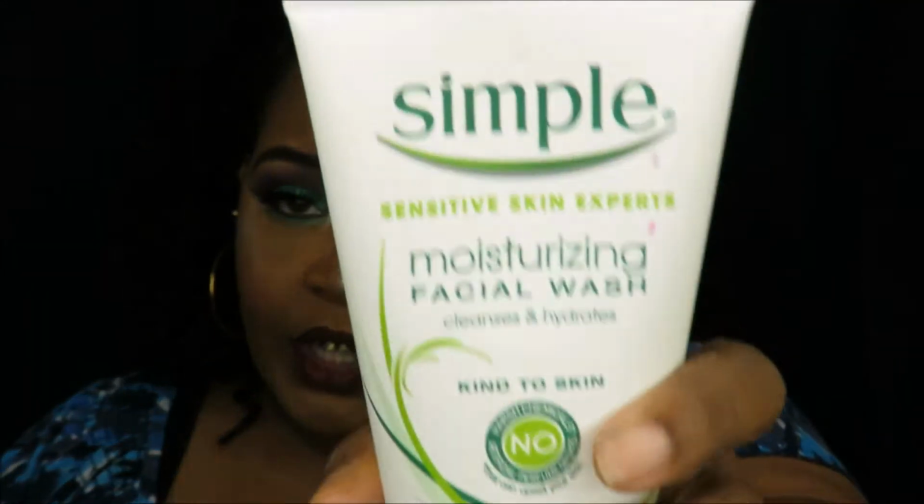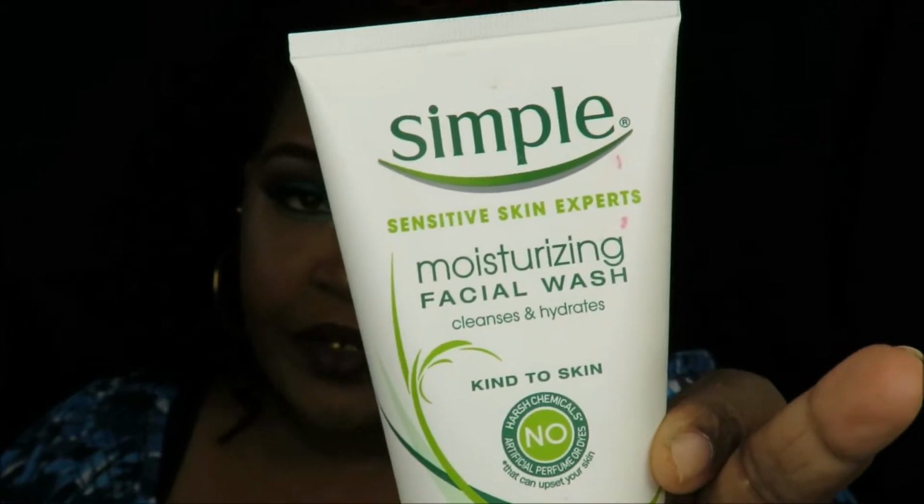I purchased the Simple Sensitive Skin Experts Moisturizing Facial Wash. So I'm liking this facial wash. It's for sensitive skin or what have you. Y'all know that I have a lot of moles and stuff like that. So I need something sensitive and good to keep my skin looking okay.